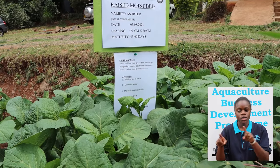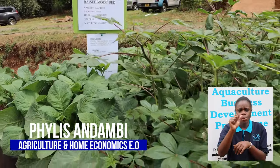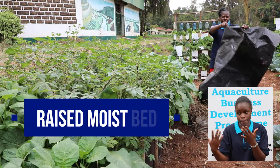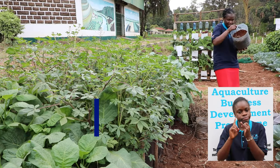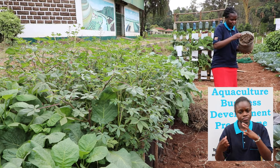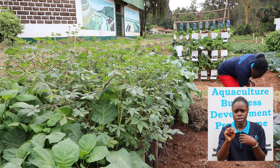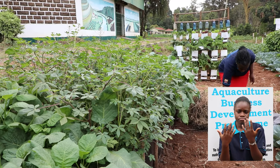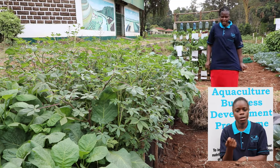Today we are going to talk about the moist bed garden. For you to construct a moist bed garden, there are several materials that you require. One, polythene paper, 1,000 gauge, and then you require good soil. You require manure, then you require stones, grass, and also small stones. That is, we are constructing a raised moist bed garden.